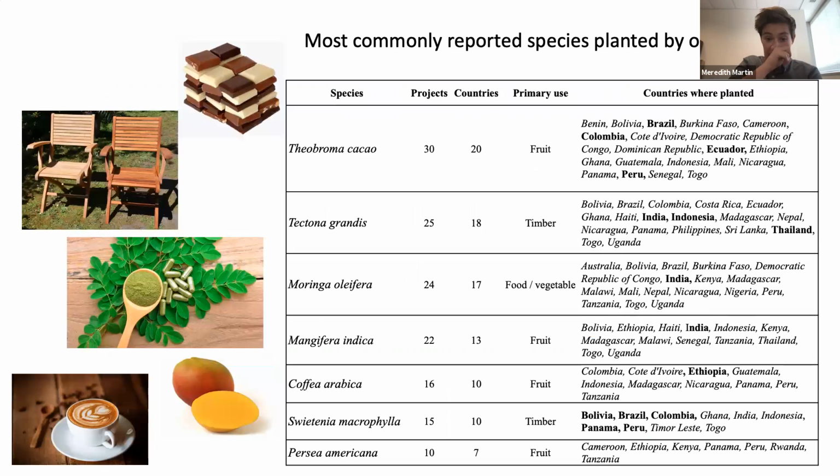And so, unsurprisingly, we found that the most commonly reported species also really aligned with this heavy reliance on agroforestry systems and on plantations. So this is a list of the most frequently reported species. We don't actually have information on how many trees of each of these species are being planted, but this is the frequency at which organizations are using these in different projects. And so you can see that the top species here are all these sort of commercial utilitarian species.